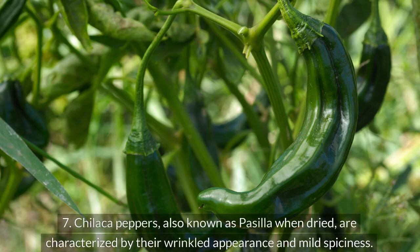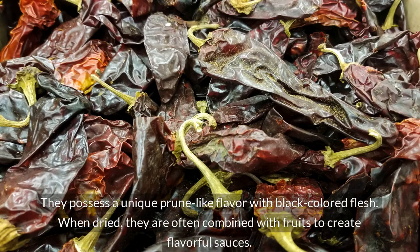7. Chilaca peppers, also known as pasilla when dried, are characterized by their wrinkled appearance and mild spiciness. They possess a unique prune-like flavor with black-colored flesh. When dried, they are often combined with fruits to create flavorful sauces.